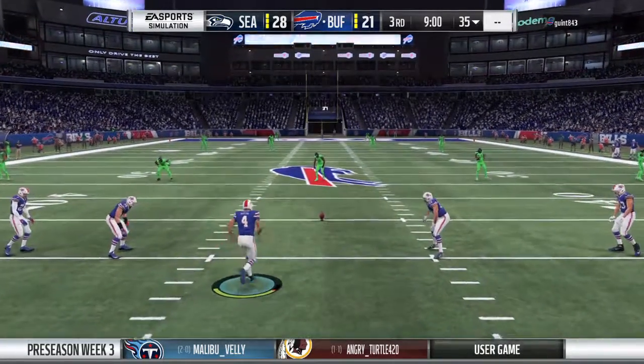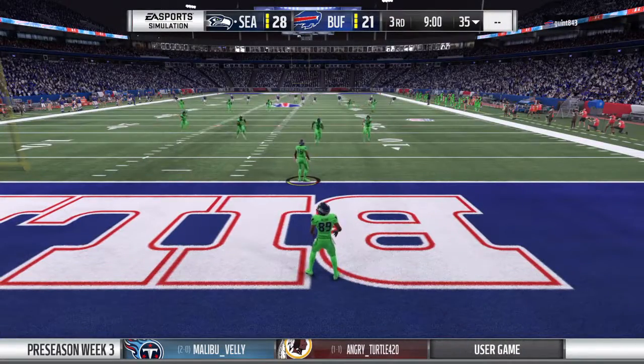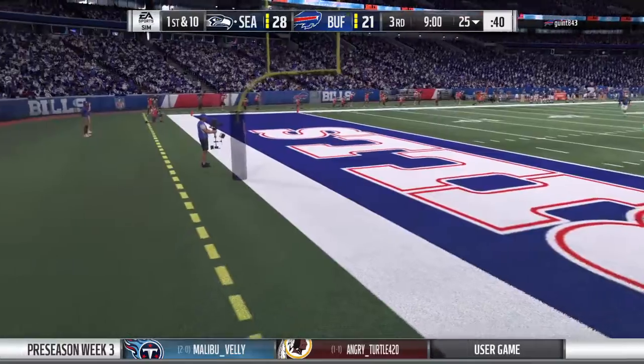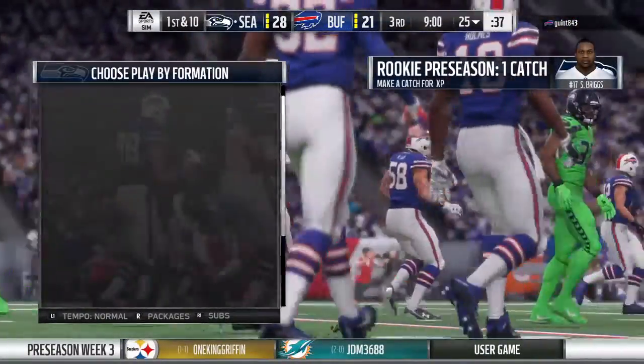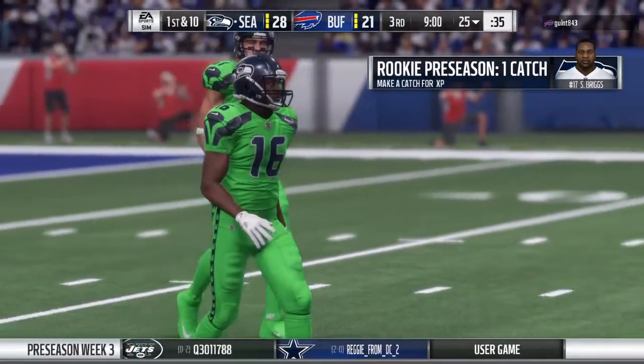Both teams appear ready for the fight ahead, and we resume action here in quarter number 3. And that'll carry over the back line of the end zone for a touchback. The Seattle offense now set to come back out on the field. They have the lead, and now they'll be looking to extend that lead.